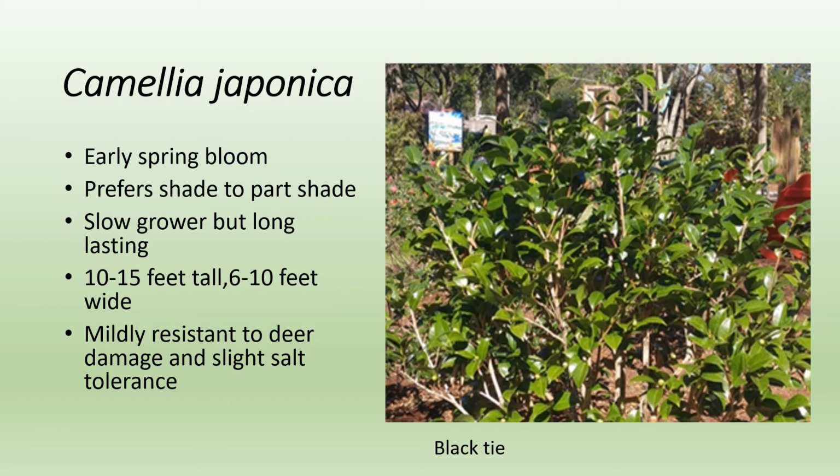Now, unlike Camellia sasanqua, the Camellia japonica prefers shade to part shade with protection from drying winter winds. All camellias are slightly salt tolerant and mildly resistant to deer damage.